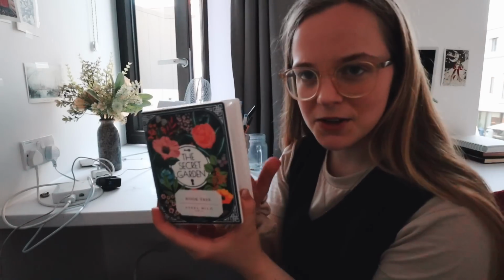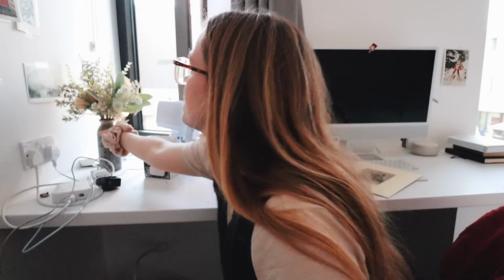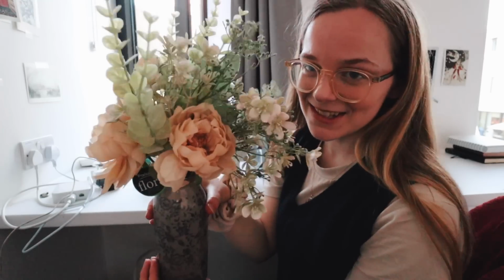So I did have some actual flowers in this one, but they just died. So unfortunately I can't show you those. It's so cute. Look at this. It's like a little book, but it's a vase, and it's The Secret Garden. And Jade very kindly got me this for my birthday. Honestly, the best present. I am obsessed with it. And I've also got some fake flowers in this vase here.